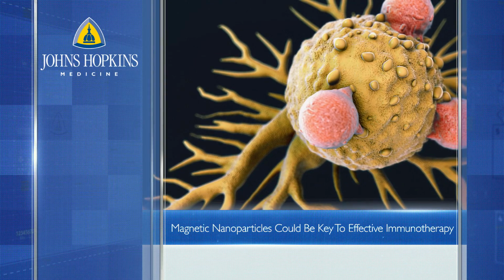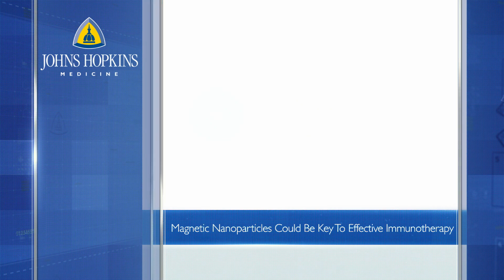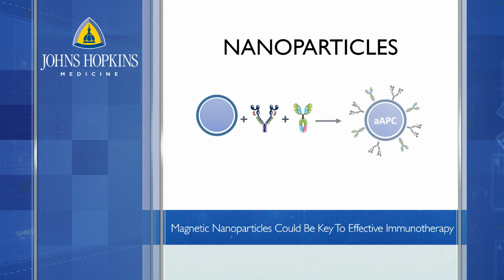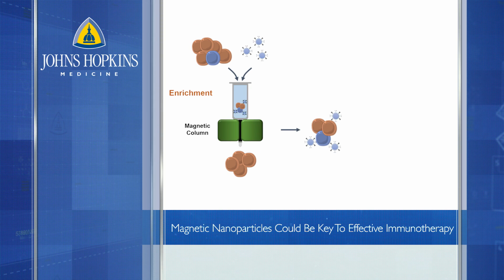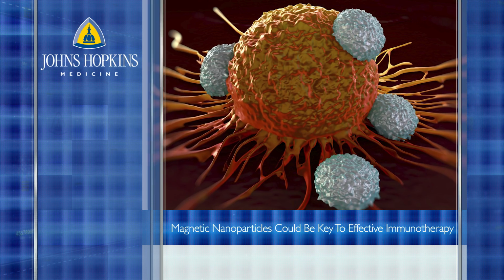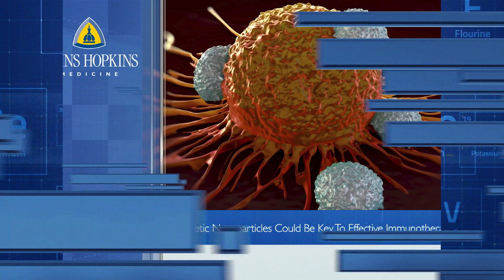The deadliest cancers evade the immune system with an arsenal of clever defenses. To counter them, researchers used magnetic nanoparticles to teach specialized immune cells what threats to attack. The team further activated the cells and collected them with a magnetized column, then multiplied them thousands of times. The hope is to develop tailored cancer treatments that deploy the patient's own army of souped-up cells.